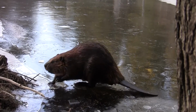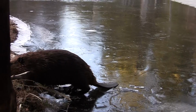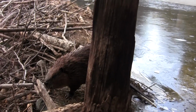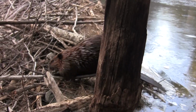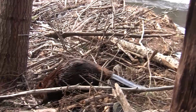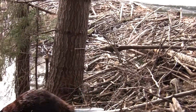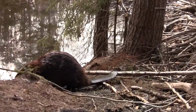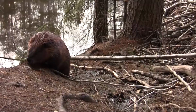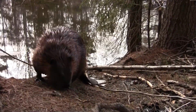Oh, the ice is so thick he can't get through it. Hey, Henry. That's a good boy. Come here. Hey, Henry. So he's trying not to get too far away from the water, because that's where he's safe, but he knows me pretty well, so he's going to come right up here and say hello to all of you.